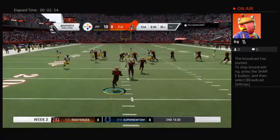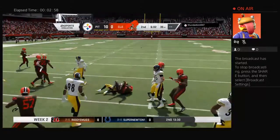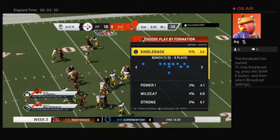This is taken at the 3. And good starting field position. He'll get this one all the way up to about the 35-yard line. At their own 35-yard line.